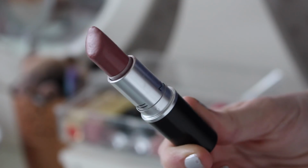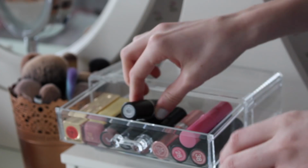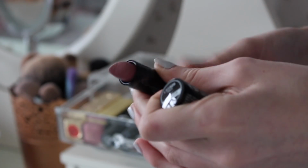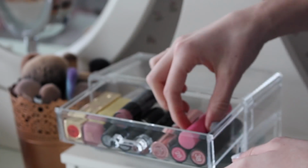I wear Modesty a bit more just because it's a really nice nude. I just really like Modesty. It's such a creamy nude shade. It just goes with everything, to be honest. I also have some Tanya Burr ones, a Max Factor. I have this really pretty NYX one. This is in the shade Talia. These NYX ones are super affordable and super easy to chuck in your bag. As you can tell, I love a nude lipstick.